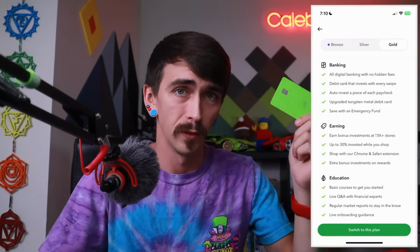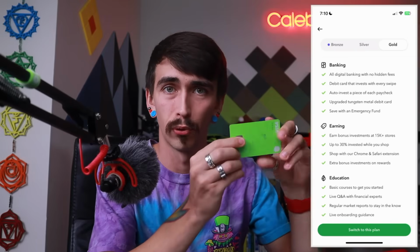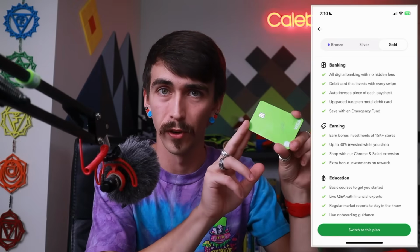So mine's a little scuffed up because it's obviously very old, but it is very thick, it is very durable, it's practically indestructible, and it's a very bright green color, and you can see the little branches of the oak tree on it like that.